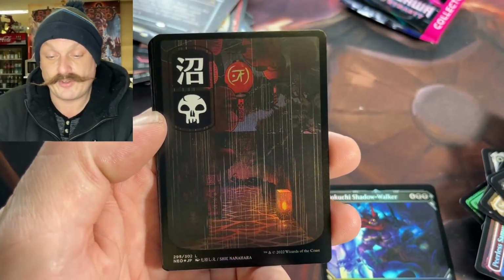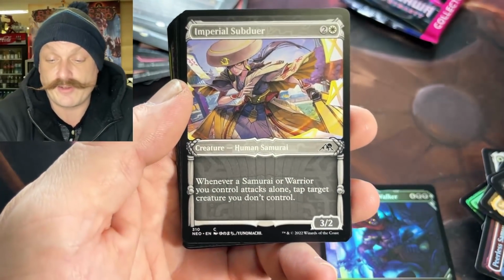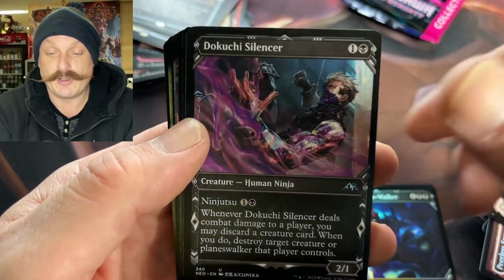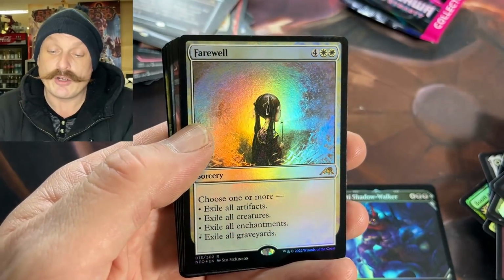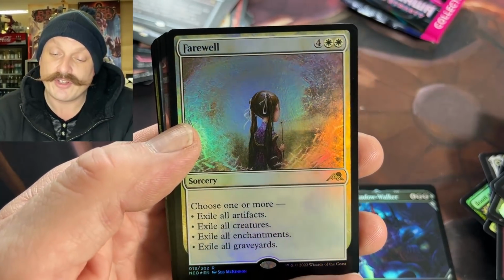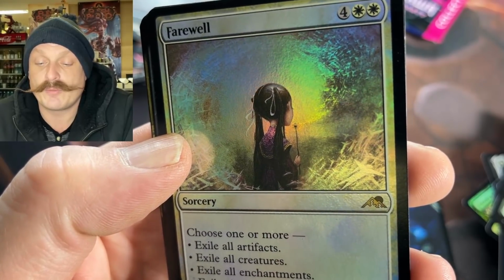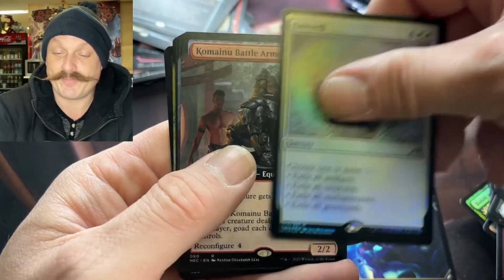Oh, that's nice. That one might be my favorite. Yeah. It's kind of so different. Double again. Double subduer. The Dokuchi silencer. Fang of Shigeki. Oh, there's our old fairy. An adios. Yeah. That art's nice, eh? Look at all those things. Leaving. Au revoir. Goodbye. Yeah.